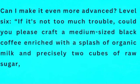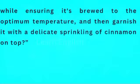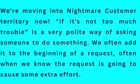If it's not too much trouble, could you please craft a medium-sized black coffee enriched with a splash of organic milk and precisely 2 cubes of raw sugar, while ensuring it's brewed to the optimum temperature, and then garnish it with a delicate sprinkling of cinnamon on top? We're moving into nightmare customer territory now.